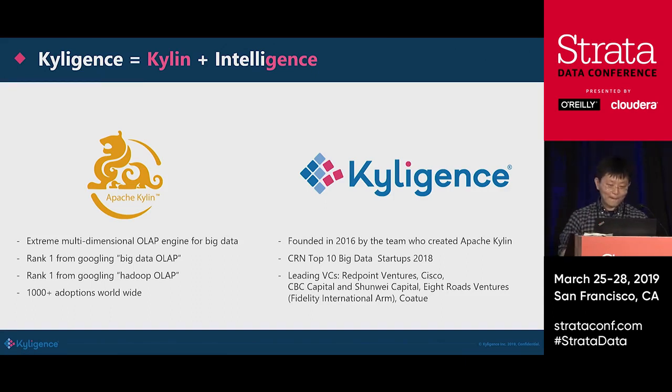Okay. So Kyligence was founded in 2016 by the team who created Apache Kylin. The company is recognized by CRN as a top 10 big data startup 2018. Our VCs are pretty good: RedPoint, Cisco, CBC Capital, Shunwei, 8 Road, which is a branch of Fidelity, and just yesterday we closed our Series C, led by Couture. Okay, so much for the company.